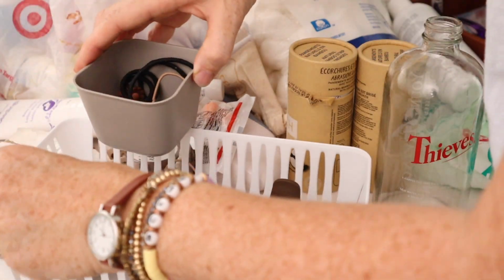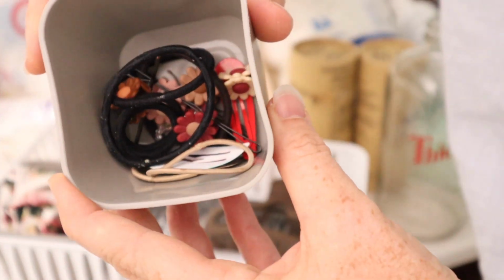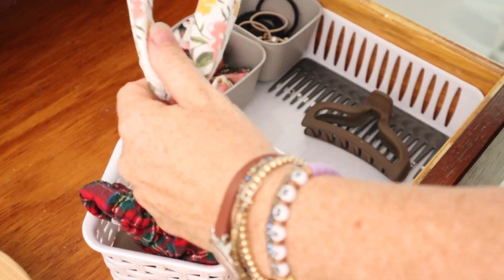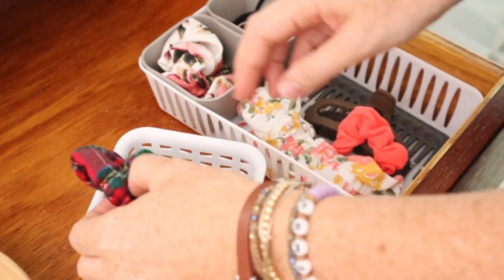For instance, I love for these hair ties that I have these small little containers. I got these at Target. They have different colors, and I love that they can just hold a couple little small things, and it doesn't just have to be one size fits all.